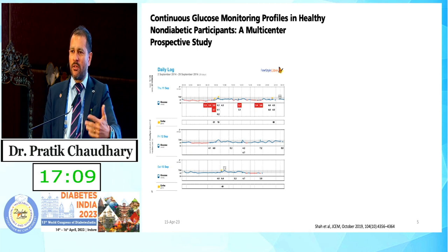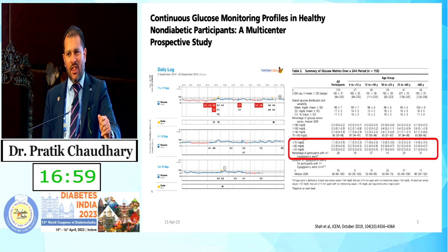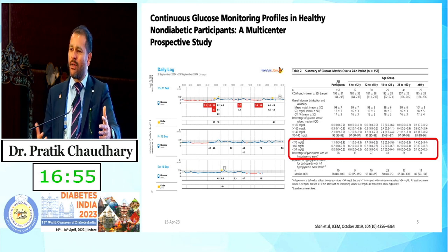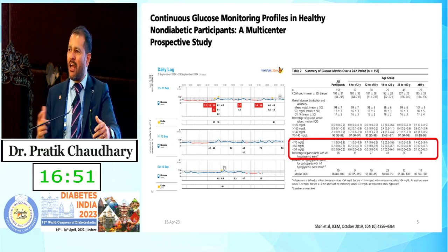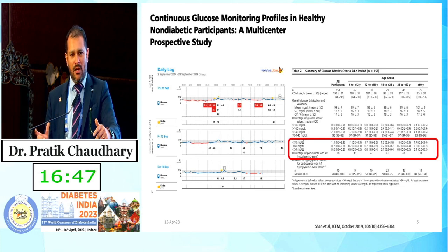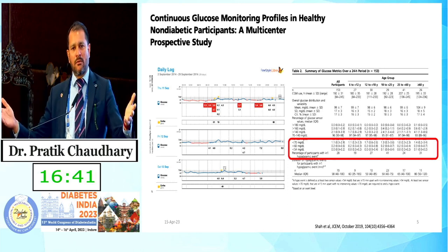And what we realized was, so one of my close friends, Viral Shah from the US, he did a study in 160 people without diabetes. And what they found was, on the right-hand side, you can see that 30% of people without diabetes had hypoglycemia on CGM. In fact, the average time in hypoglycemia in people without diabetes is 1.5%, about 20, 30 minutes a day. Actually, that doesn't happen every day. You have some periods of longer duration and some days with no hypoglycemia.